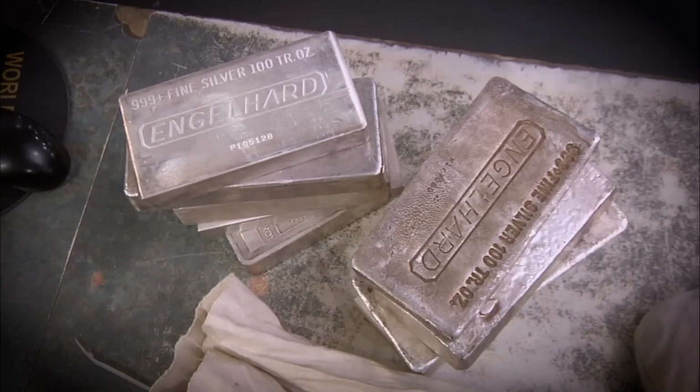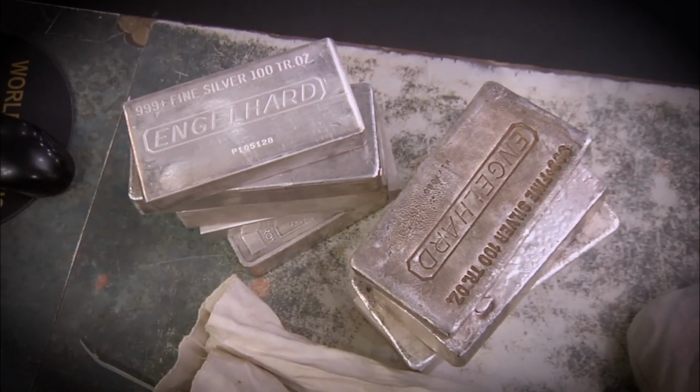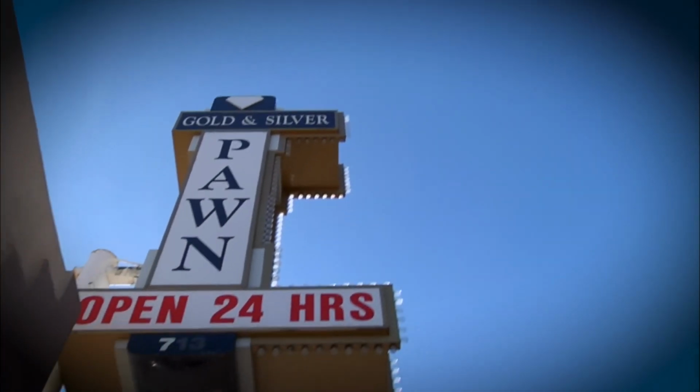111 sounds good to me. All right, it's a deal, 111. I'm really glad my dad taught me to invest, because today I'm walking out with over $100,000. I'm gonna take one of these, Rick. No, you're not. Come on.